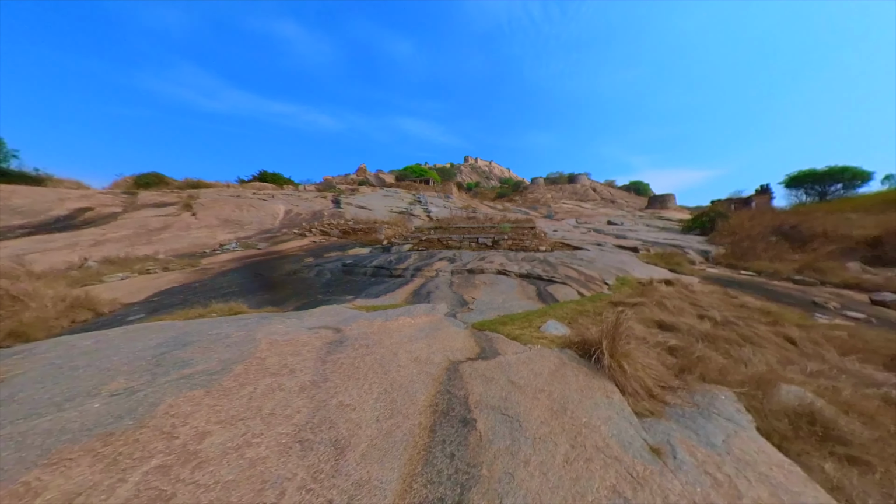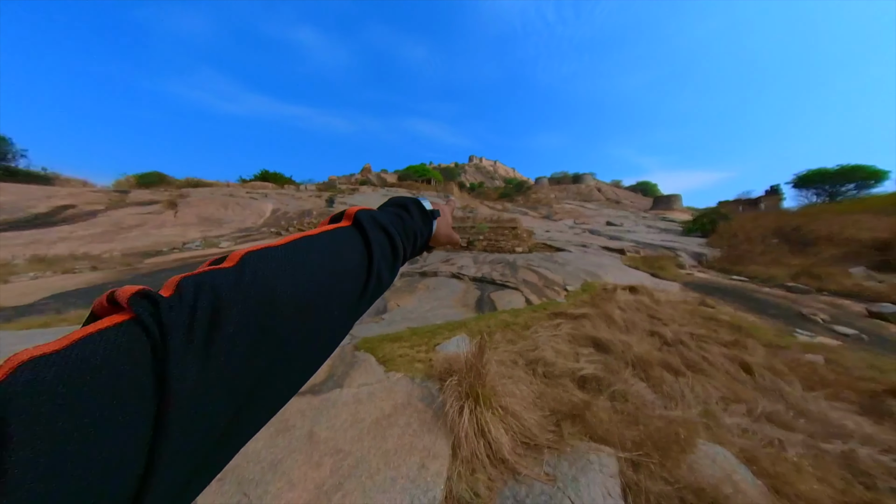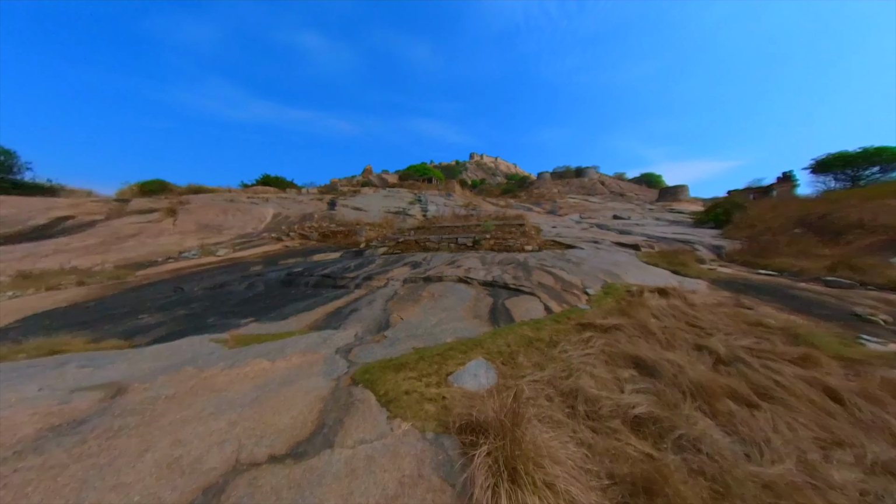But overall it was not at all tiring so far. I don't know how the route is. There's one more gate that I can see there. And it's fun so far.